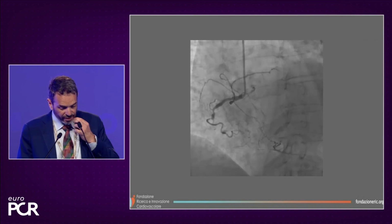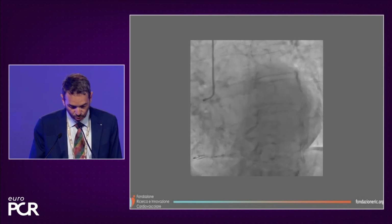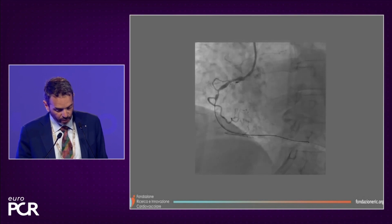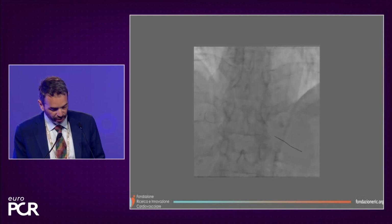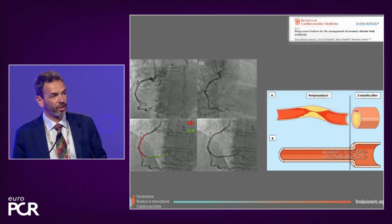And then after 3 days, we had to manage also this lesion in the same patient, which was a total occlusion, more complex than the previous one. So again, we recrossed the lesion. This is not the CTO. For the CTO session, you have to go in the other room, so I go fast in this part. We recanalized, we prepared it, and we finished with just the DCB.